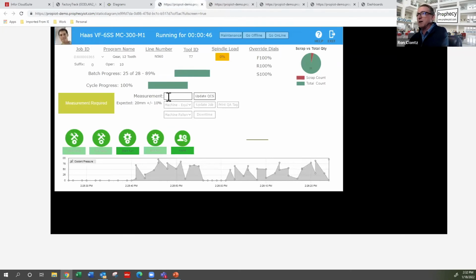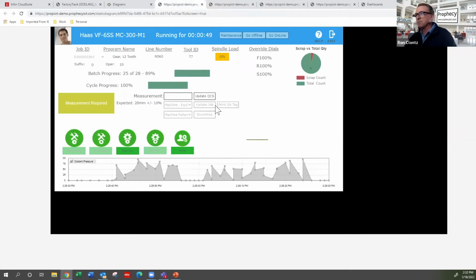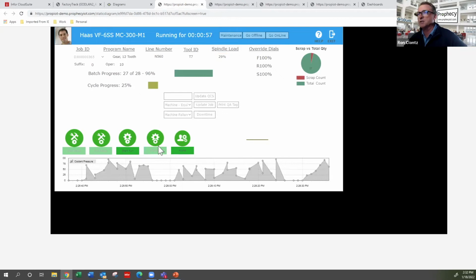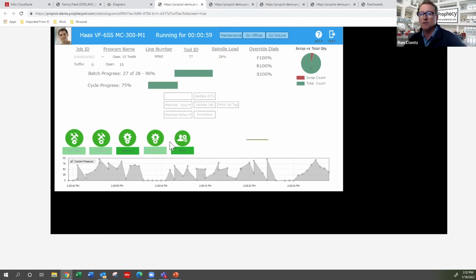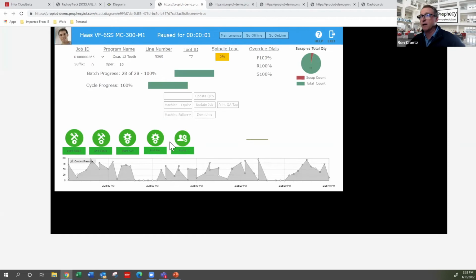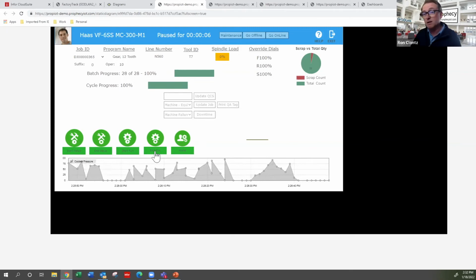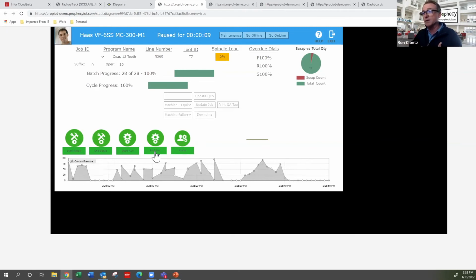So as we finish out, hopefully we're going to get some good parts here, because that's what this is all about. We're going to finish our job up, and then the operator is going to be prompted for one button to finish. And we're going to also see now the automation kick in, so that we simplify the operator engagement for production reporting. So obviously, there's a lot that's happened there for scrap, for quantities complete.